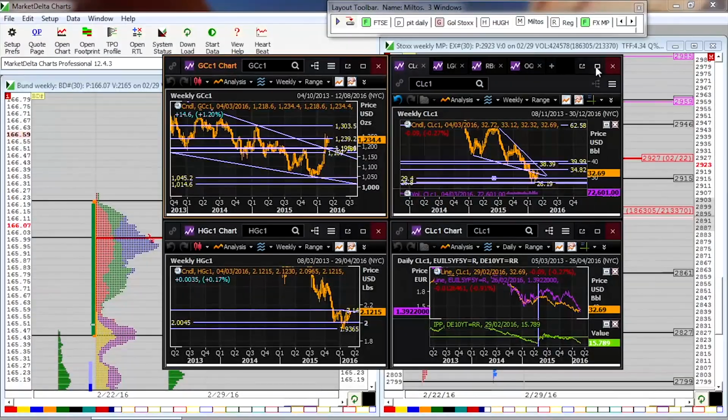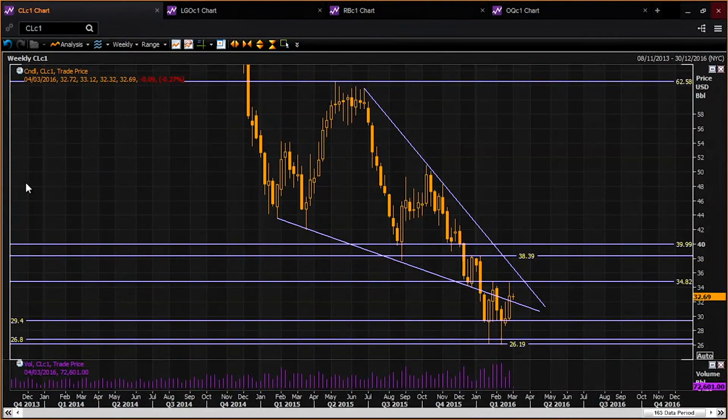Now, looking over at oil, which is a very interesting structure, and we've been talking about this since the beginning of the year. We have a double bottom. The double bottom has not been confirmed yet. The confirmation comes when we break this region in here, basically around 34 to about 34.82. The 34.82 is the most important level here. You can see we've double topped the 34.82 level, because now we've double bottomed at around 26 bucks.